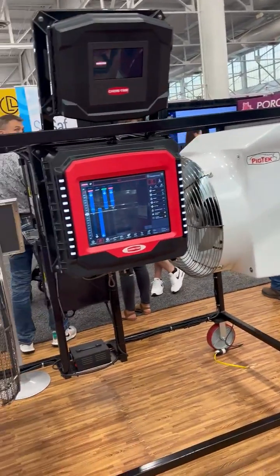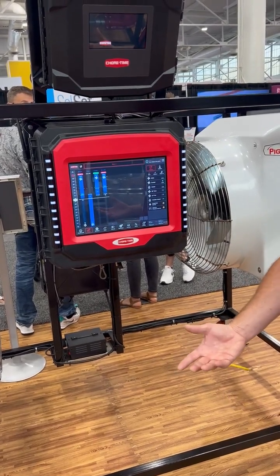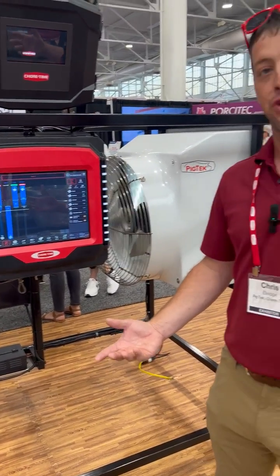You've seen the logo. Internally, it's more synonymous with chickens, the feathers, but on the pig side of things, we call the division PigTek. So pretty much any product that you see on the Chore-Time side of things, you're going to see in the PigTek version. Some of the things that you'll see different on the pig side of things is that not all of the traditional Chore-Time products work from a chicken farm into a pig farm. Really? Yeah, imagine that, right?